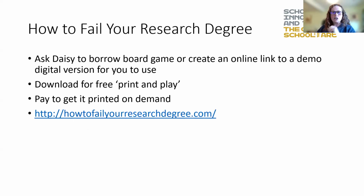All right, How to Fail Your Research Degree, first of all then. This is a tabletop game currently, but more on that later. If you're in Glasgow, you can ask me to borrow one of my 4 copies. I can also create an online link to a demo digital version for you to try out. Please don't play that with students. It's a demo version, it's not really good enough to be played with students. You can also have this game for free if you're willing to cut the cards out yourself, or you can pay to have it printed on demand. All of the details of that are at this link.